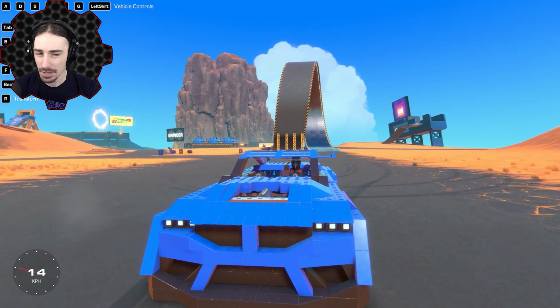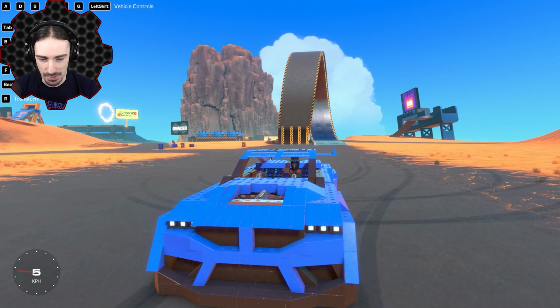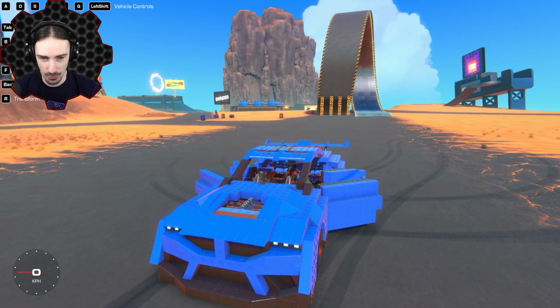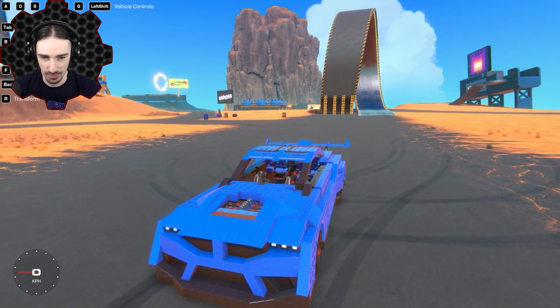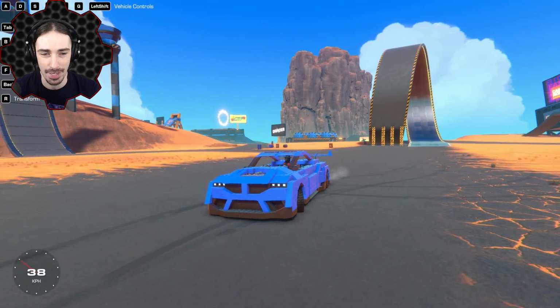So as far as I can tell, it looks like a BMW to me, and as far as I can tell, the doors do in fact work. So as far as I can tell, it is an accurate title to what this creation actually is. Let's drive it around and see how it handles.